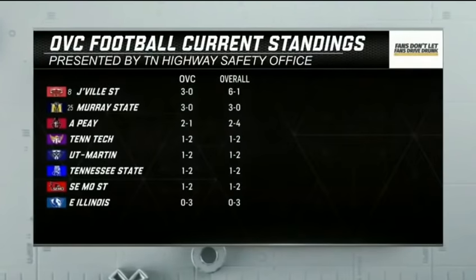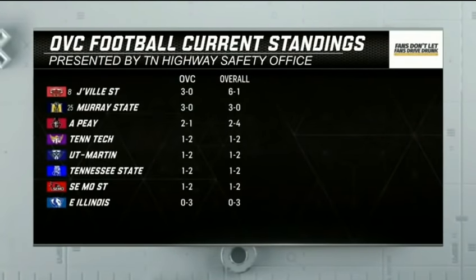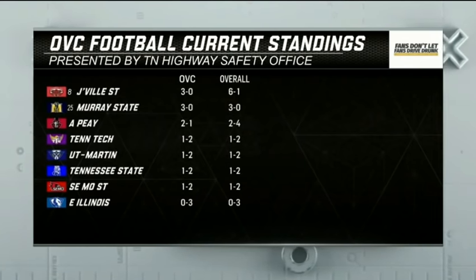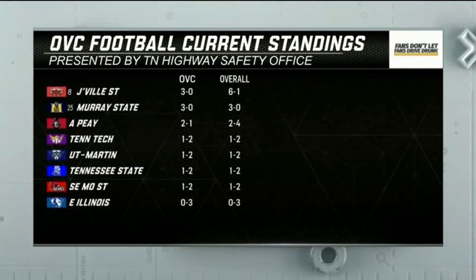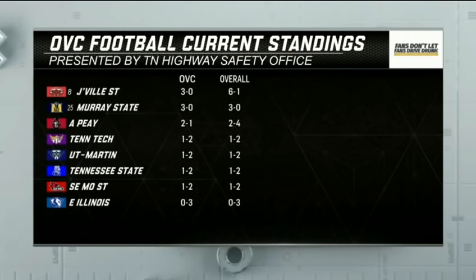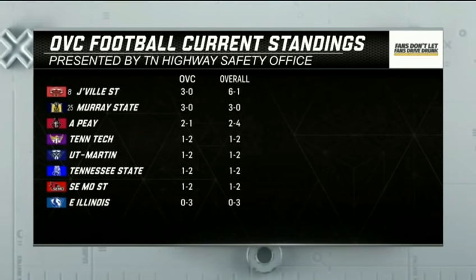Finally, let's take a look at the conference standings. Entering today, Murray State shares first place in the OVC alongside Jacksonville State, with both teams still undefeated. Austin Peay occupies third at 2-1, while Tennessee State is in a four-way tie for fourth at 1-2.